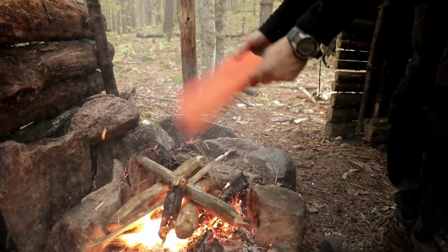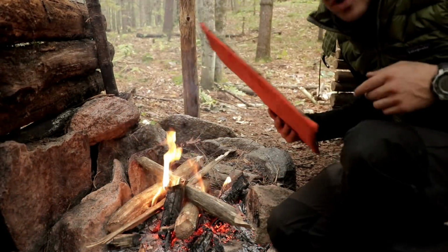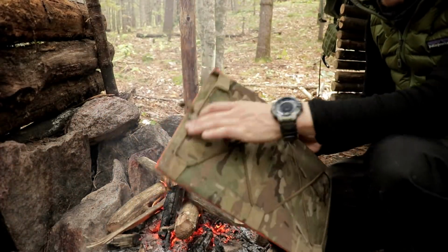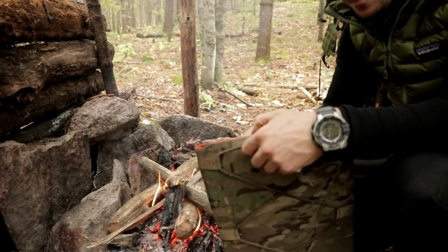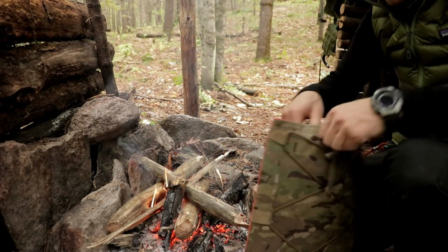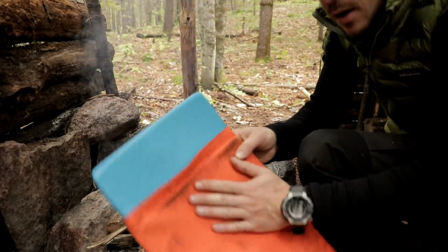Again, as I've said a million times, this is my Phantom X sit pad. I don't know if I've ever shown it really in detail. One side's orange, one side's multicam. It's got a little paracord on the outside, straps, and it's Velcro, so you can take out, switch out, whatever you want inside here. Just got the blue foam pad.